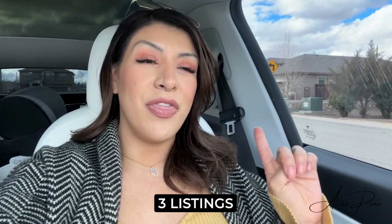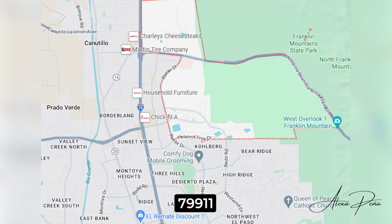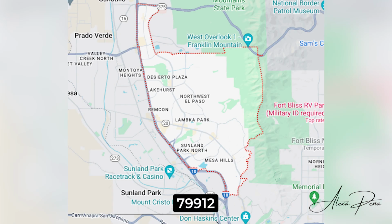But with that being said, today we're gonna check out three listings. They're all in the same area. Two of them are gonna be in the 79932. For those of you that don't know El Paso zip codes, I'll have my videographer add a little section map here so that you can know where you're looking to live. And also the 12 is gonna be another zip code we're gonna check out. 79911, 79912, 79932 is my simple guide for a lot of my clients to just realize that's the west side.